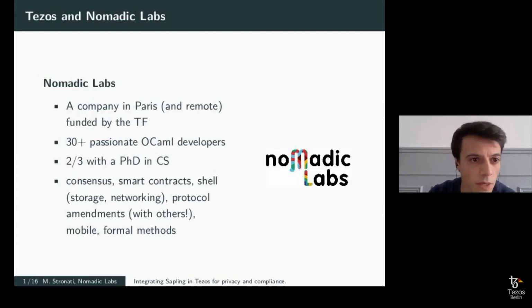So a little bit about me. I'm a developer at Nomadic Labs, which is a company in Paris that is funded by the Tezos Foundation, whose main focus, its only focus actually, is to work on Tezos. We are more than 30, I think we're approaching 40 OCaml developers. Most of us have a PhD in computer science and a background in academia, mostly from verification and programming languages, but not only that.